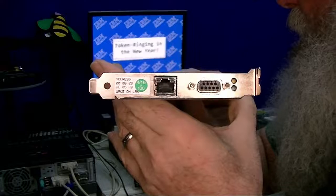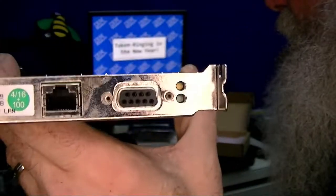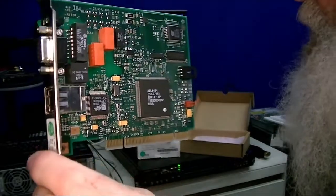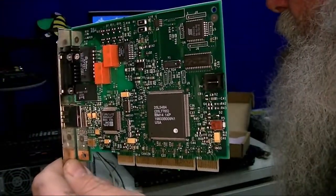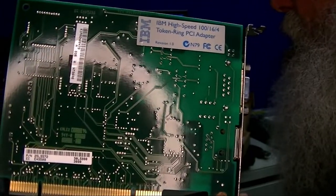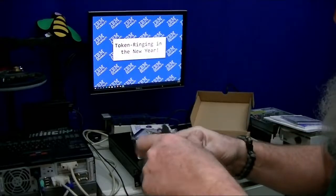There's that green dot saying this is 4/16 and then plus 100, and I've got the MAC address listed there. It's got some status lights, and it does do the older DB9 style connection in addition to that RJ45 connector, unshielded twisted pair or shielded twisted pair. And then there's some of the chips that are on that, the PCI bus, and some of the labeling on the back. So part numbers and all that. And with the way things are, I'll get this back in the anti-static bag again.